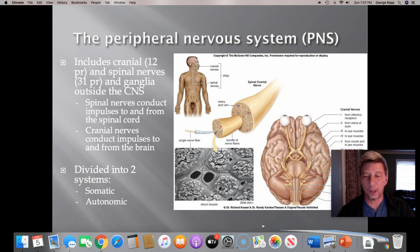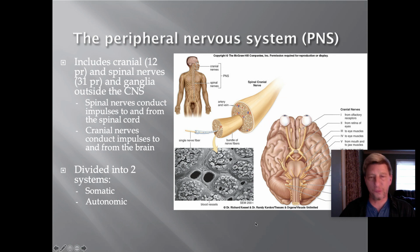Okay, so here we are at the third of three videos on the nervous system, and this one will concentrate on the peripheral nervous system. You may recall from the previous presentation that the central nervous system is the brain and the spinal cord running down through the vertebrae. But all of the nerves that you see in the picture here, those represent peripheral nerves, nerves that come out from either the brain or the spinal cord and go to various parts of the body.